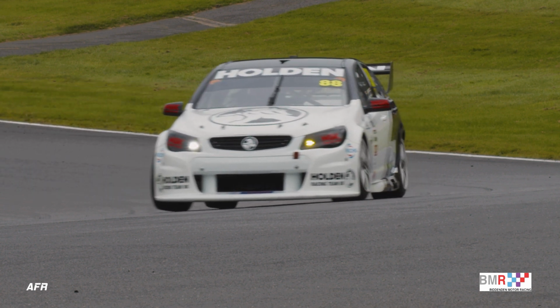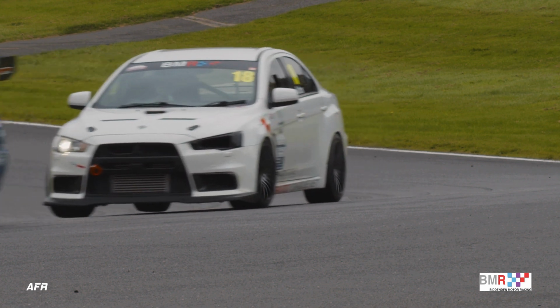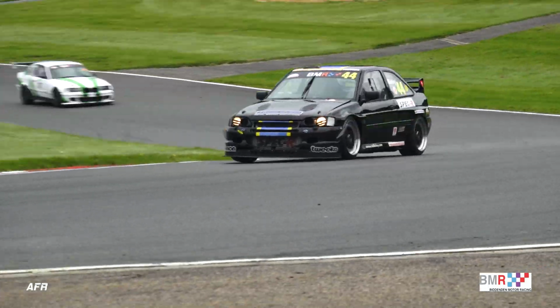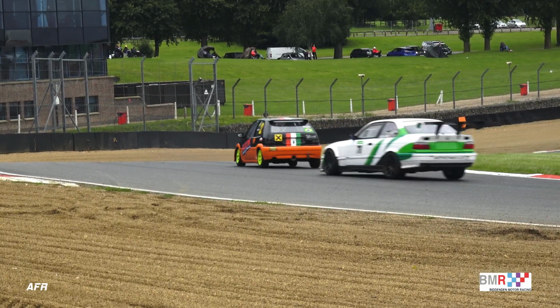As the track slowly dried out, it became obvious that whoever stayed out the longest and preserved their wet weather tyres the best would get the rewards of a good qualifying position. At one stage, Burley had stopped and considered switching over to the slick tyres, but in the end he'd set his fastest time on the grooved wet weather tyres.